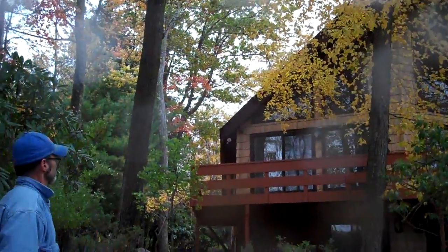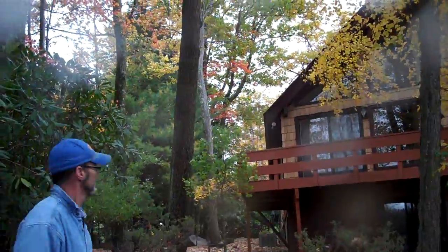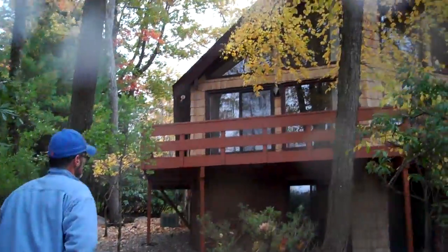You can see, I don't know if we took that particular shot before, but the outside of the deck really, with the cleanup and the staining, Joey did a great job. Looks good.